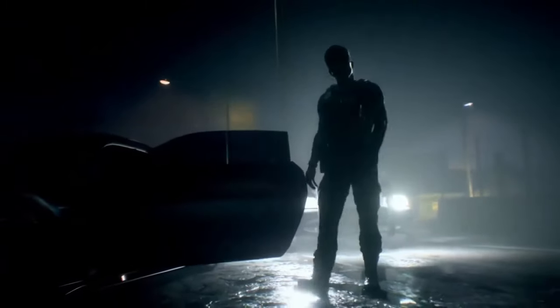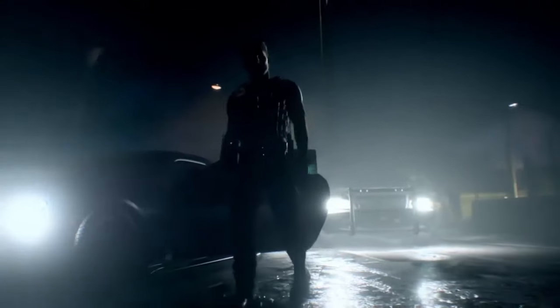Nice ride, but I'm gonna need those keys right now. I said right now!